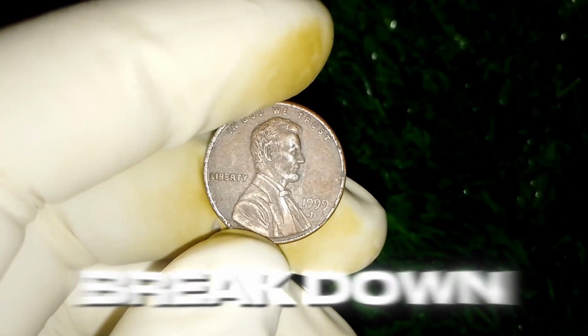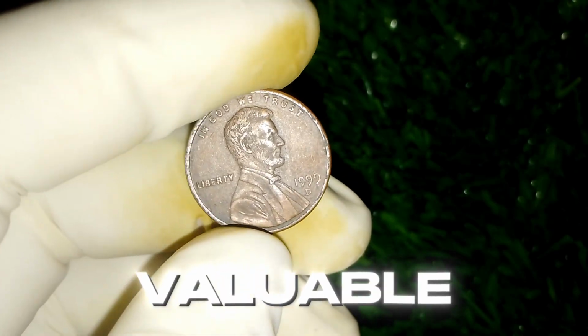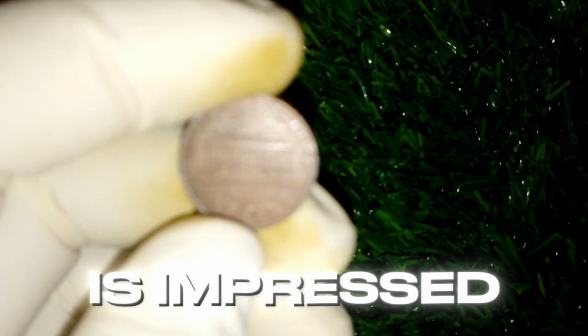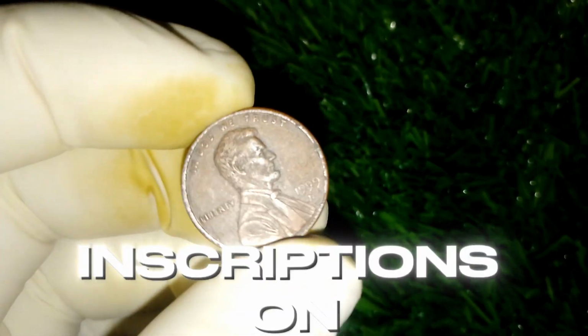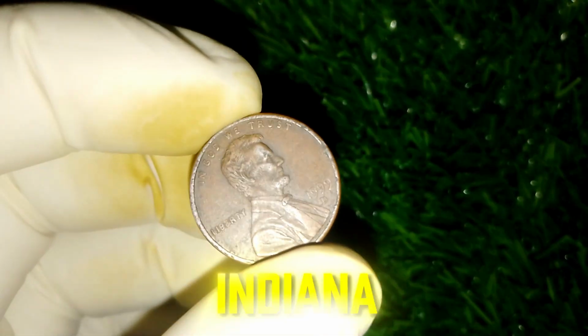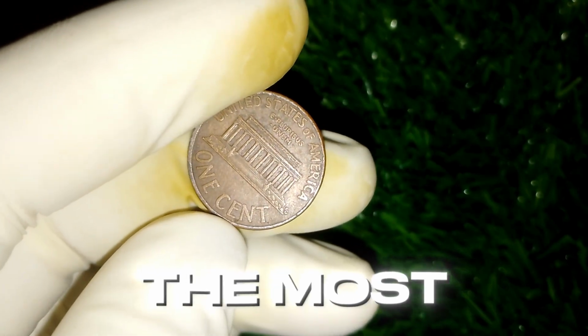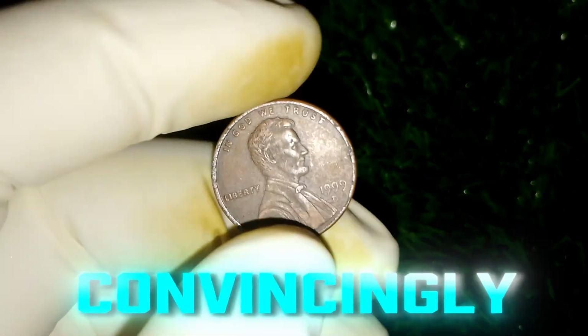So let's break down what kind of errors might exist on the 1999 D that make it so valuable, starting with double die errors. These occur when the coin die is impressed twice or more at different angles, creating doubled inscriptions on words like Liberty, In God We Trust, or the date itself, and these kinds of errors are among the most sought after because they are easy to see with the naked eye and impossible to fake convincingly.